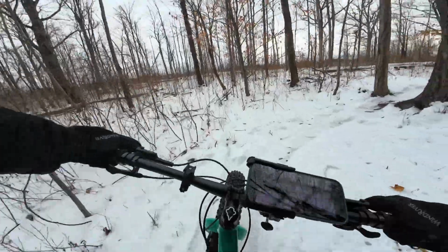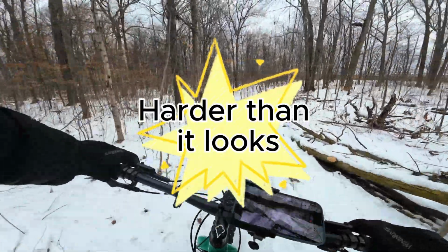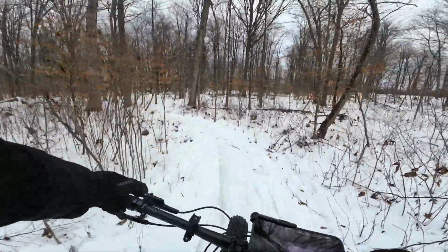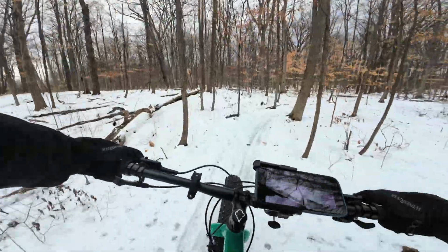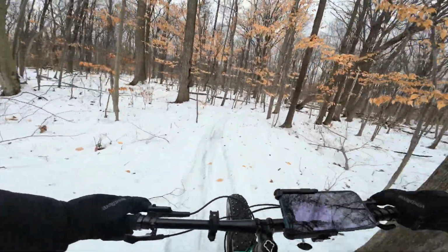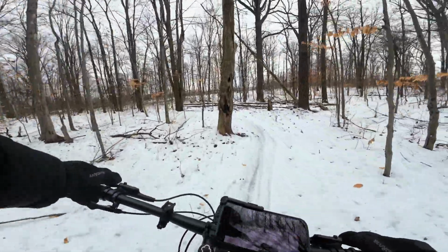And here is that little section I was telling you guys about. Can I get through? Yes. Pretty narrow. But I think as long as you have the right amount of speed, you can clear it. I feel like it's a lot harder in the summertime, because the snow kind of makes a little ramp for you, whereas in the summer you don't have that advantage.